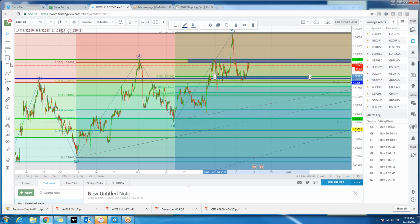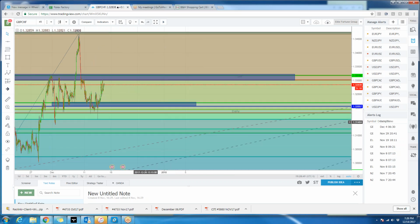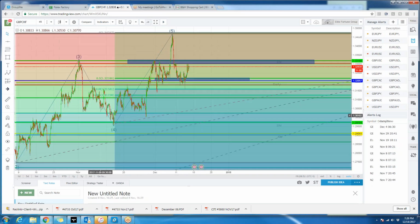But at any time when we're working with these, we're expecting it to touch this fib and go back up. So if it doesn't, I'm risking like 18 pips, because that's telling me I'm wrong. Get me out of this trade right now. All right, so we're going to keep watching this one.